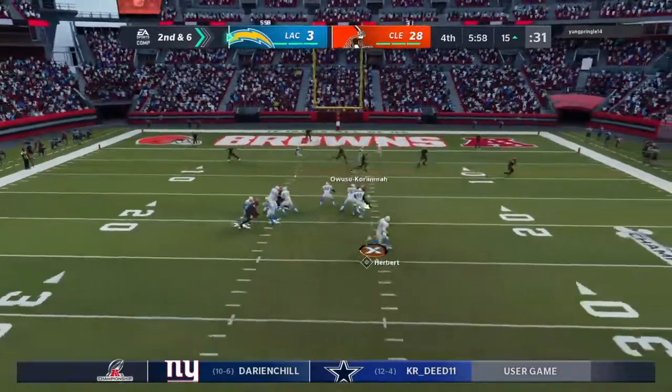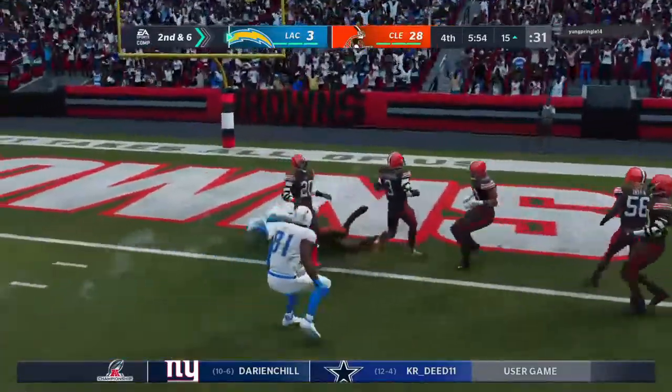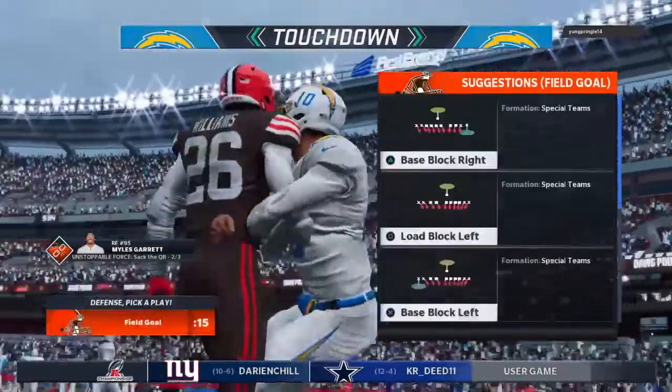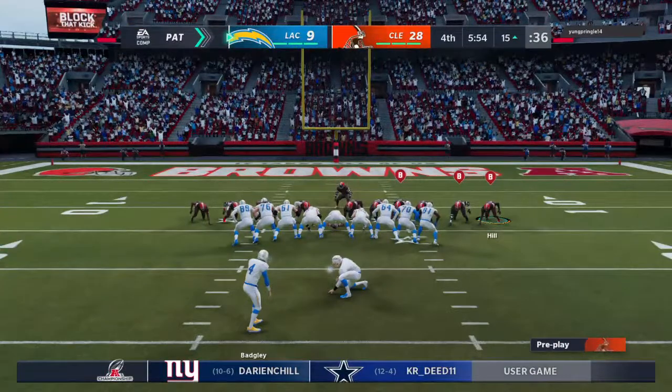Here's Herbert now on second down. Flushed out right. He's going to take off with it. And he's in for a Charger touchdown. Touchdown. 15 yards. And the Chargers are able to close the gap just a bit.